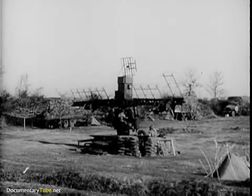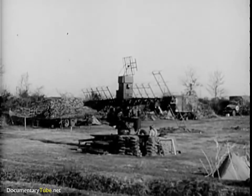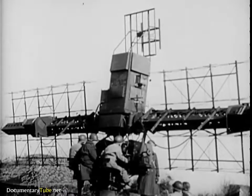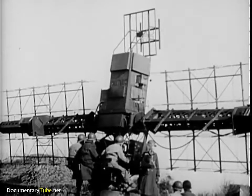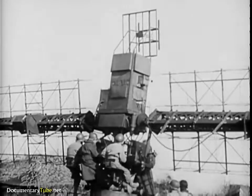In 1938, the SCR-268 was initially tested by the Coast Artillery. Designed at first as an aid in the aiming of searchlights, it was soon applied to the directing of anti-aircraft guns as well. In 1939, the longer-ranged SCR-270 and 271 followed.